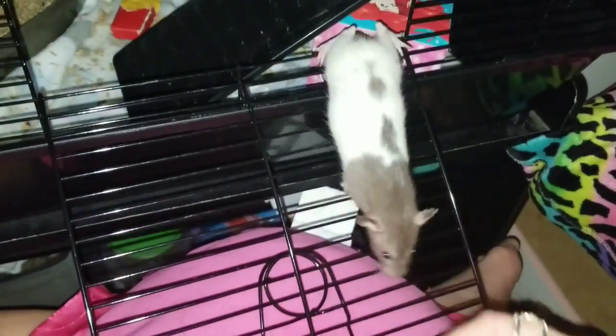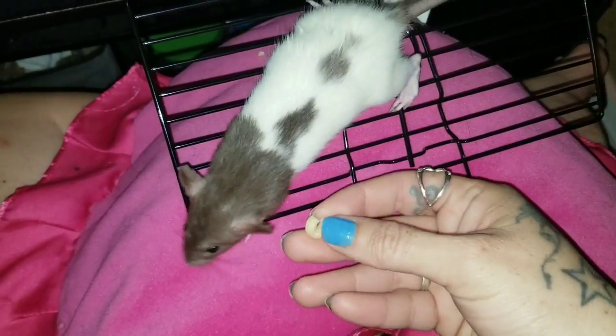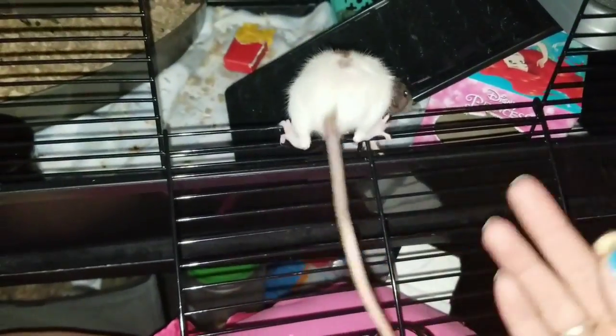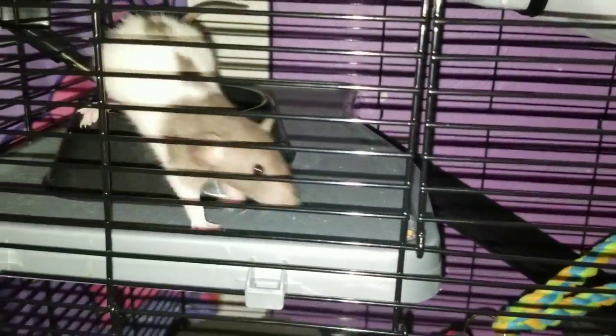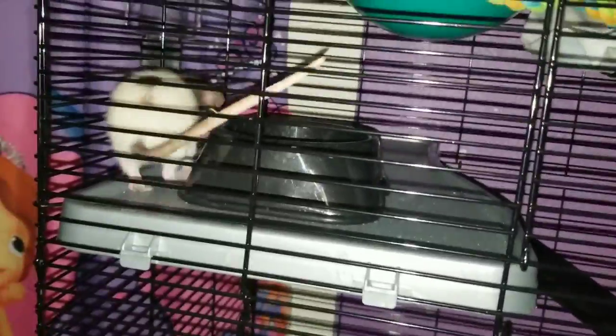Well, here she comes. Hi, come on, all the way down here if you want this. And she'll eat it right out of my fingers. She's really, really nice and gentle. She won't bite. She's learned to lick water and different soft foods off of my fingers. So she is getting well adjusted, and she's loving her little cage setup.